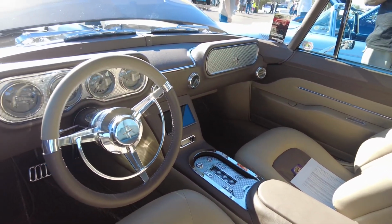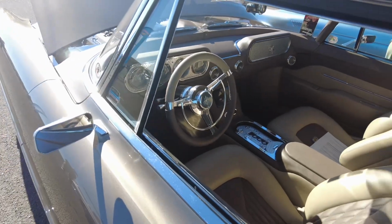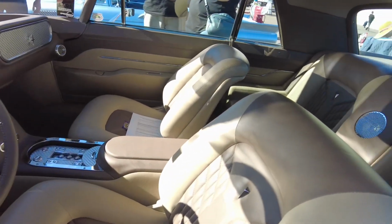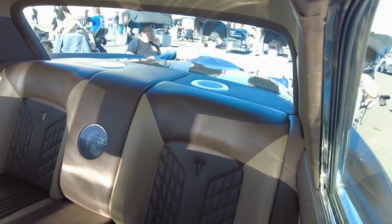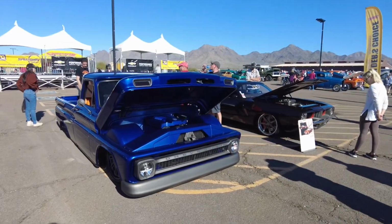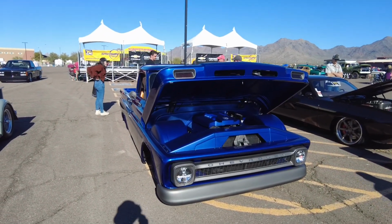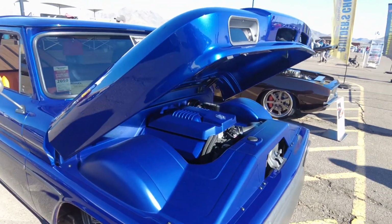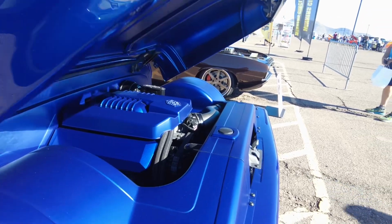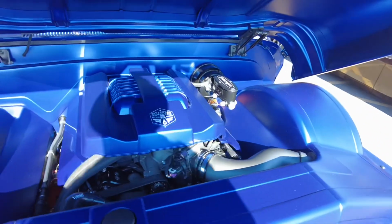Man. Beautiful right here. I mean, look at that leather. It's got a speaker in the center back there too. Wow. I've seen a lot of trucks, but damn it, I've never seen a truck like this. Look at the blue on this 1966 Chevy C10. Fat fender, huh?